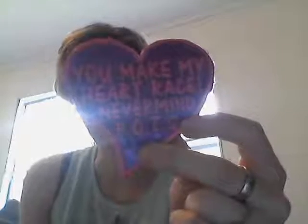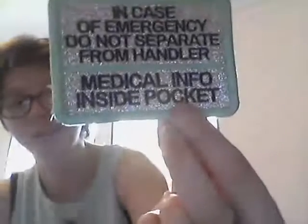POTS means postural orthostatic tachycardia syndrome. In case of emergency, do not separate dog from handler. Medical info inside pocket. Maggie is also a stress and anxiety response service dog, so I do have that with the medical symbol. I don't bite, but my handler does. I do bite. Medical alerts are something not strict with the medical symbols.